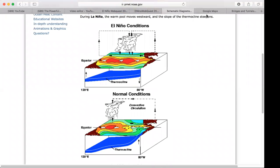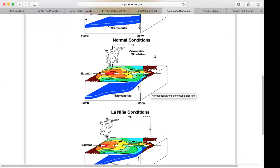The other thing that the diagram shows is the direction of the ocean current. So here if the arrows are pointing to the right, that ocean current is heading to the east. In other words, the water is actually flowing in the ocean in this direction from west to east. In these two cases, the water in the ocean is actually flowing toward the west. There's a current, so the water in the ocean is going this way and this way.